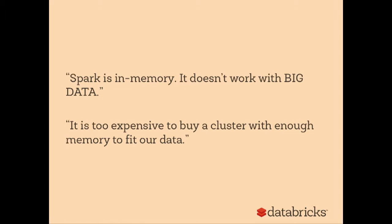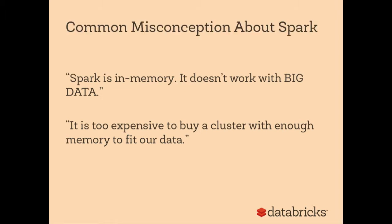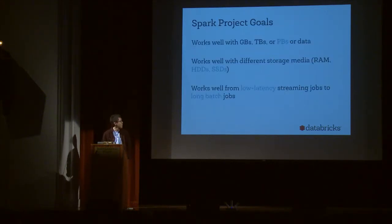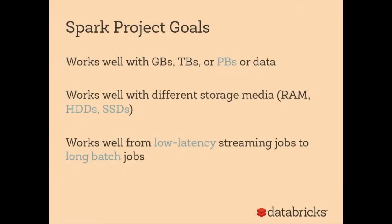Now, the truth is, Spark itself is designed as a very general execution engine. It provides strictly a superset of what Hadoop MapReduce would provide. As a matter of fact, if you talk to any of the core people actually working on Spark now, they will tell you Spark really tries to work well for gigabytes of data all the way to maybe petabytes of data, and it should work well with different storage media, including memory, disk, or SSDs for newer forms. And it should work well for low latency streaming engines all the way to some very long running batch jobs. For example, some of the longest running batch jobs I know in Spark run for weeks.